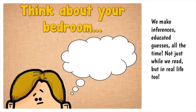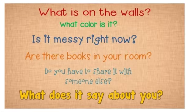Let's think about it another way. We don't make inferences just from what we read, but in our real life too. Think about your bedroom. What's on the walls? What color is it? Is it messy right now? Maybe. Are there books in your room? Do you have to share it with someone else? What does it say about you? Maybe that's one of you with a question right now.